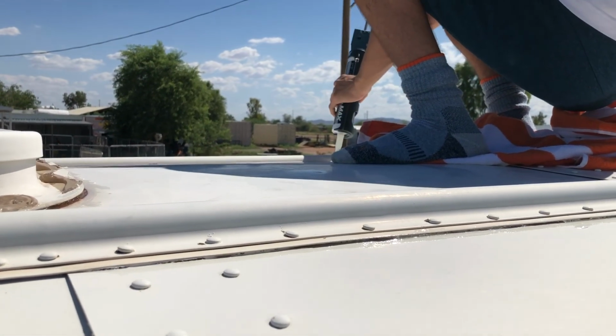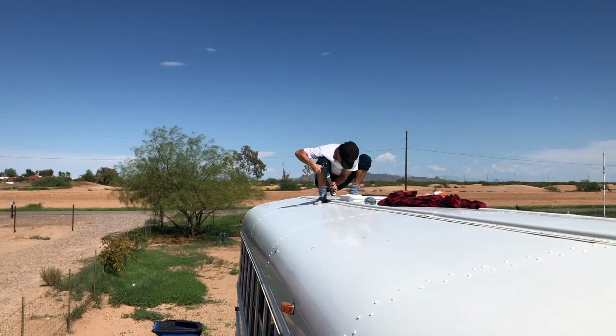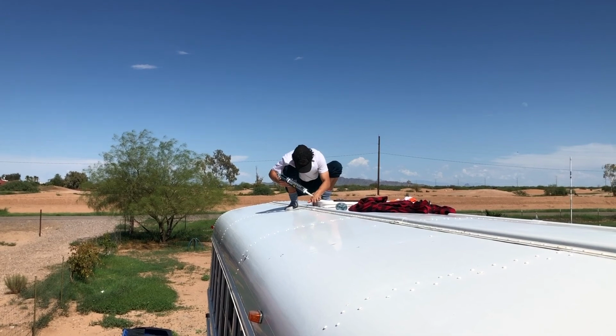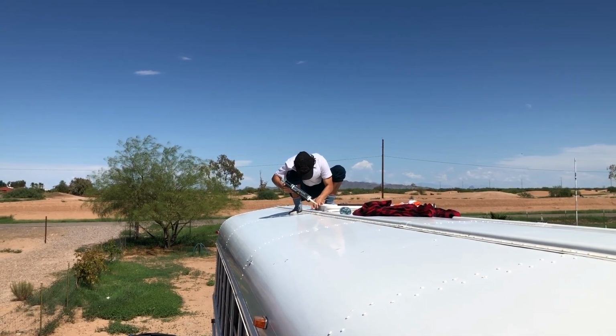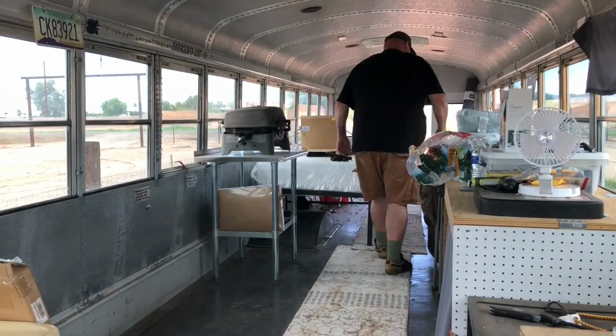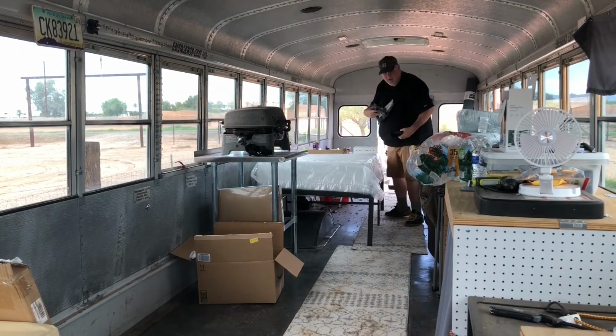Now that it's been raining on and off for a week since we did the caulking, we're going to go back over there and see how it's holding up, see if we got any more leaks, see if we stopped them, and that's where we're at on that.